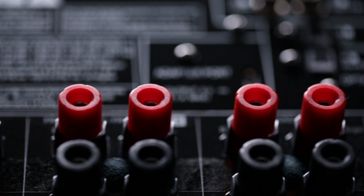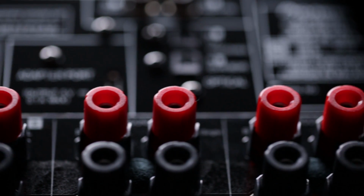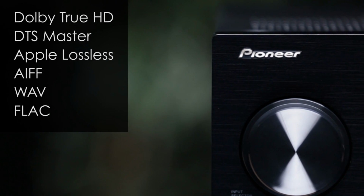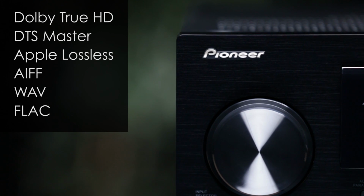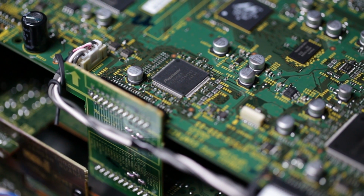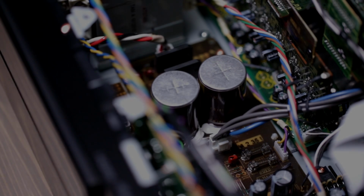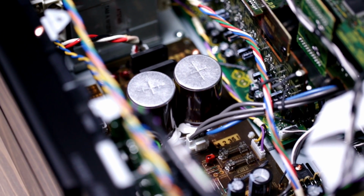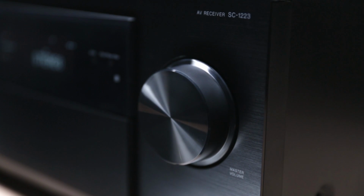First of all, they're perfect for the latest high-resolution audio formats, such as Dolby TrueHD, DTS-HD Master Audio, Apple Lossless, AIFF, WAV, and FLAC files. Those formats require an amplifier with great dynamic range and extremely wide frequency response. In other words, they need to be able to reproduce the highest highs and the lowest lows, as well as show all the detail in all types of music, from the softest whisper to the roar of a rock concert.